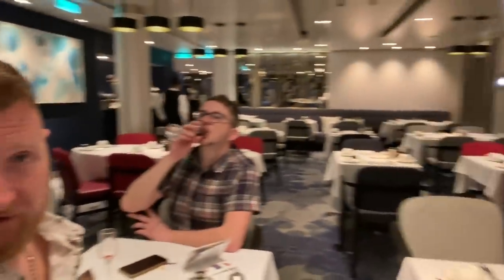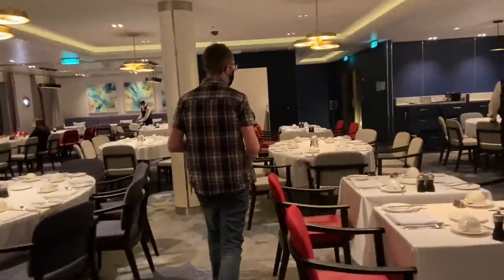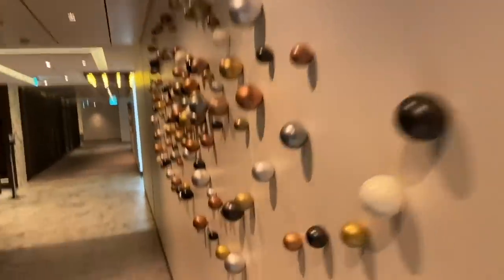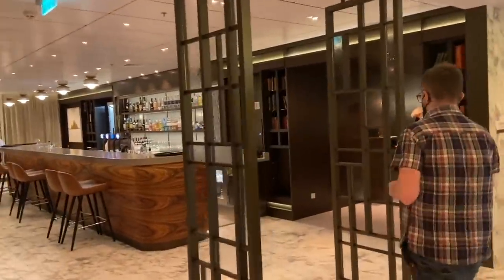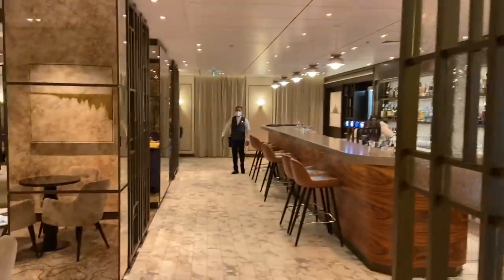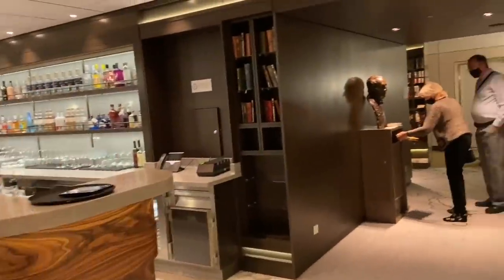But the restaurant's empty behind us, so we're the only people in here. Look. VIP. This is what I find really interesting, that they have glued baubles on the wall. Oh, this is Anderson's in here, Gav. Look at this, people. Oh wow, it looks very relaxed in here. It's like a bar and library. Oh, there's a man in here.